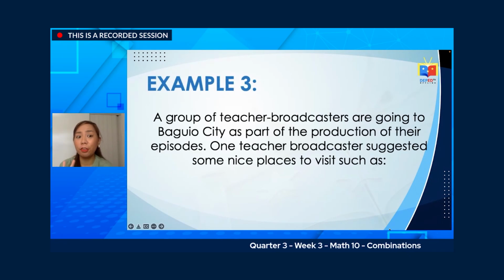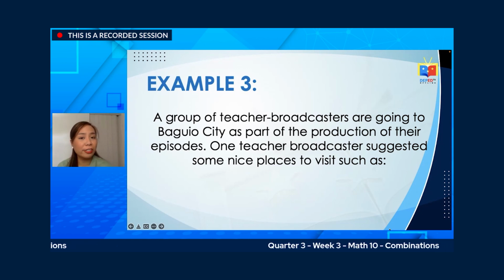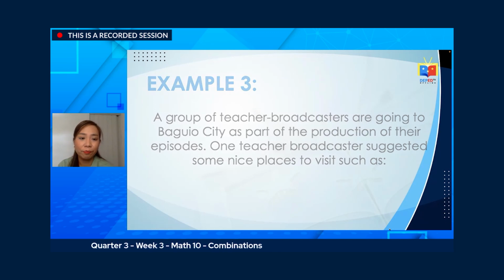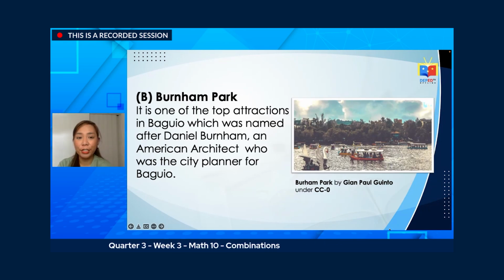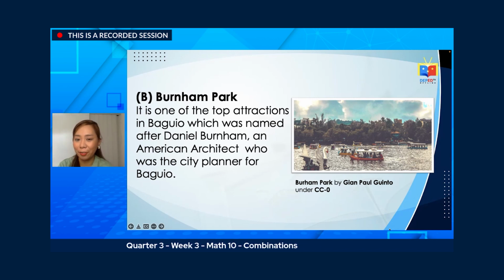Now let's have example 3. A group of teacher broadcasters are going to Baguio City as part of the production of their episodes. One teacher broadcaster suggested some nice places to visit, such as A. Tamawan Village. Here, we can learn more about the region's indigenous art forms. B. Burnham Park. It is one of the top attractions in Baguio, which was named after Daniel Burnham, an American architect who was the city planner for Baguio.